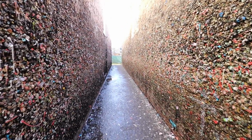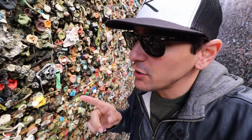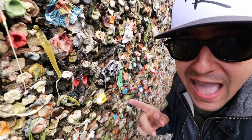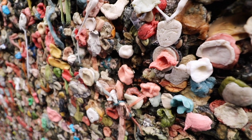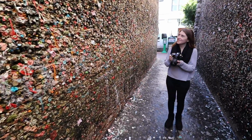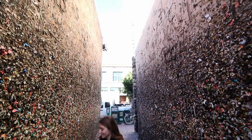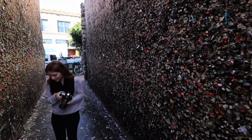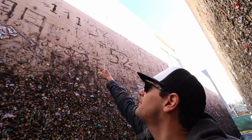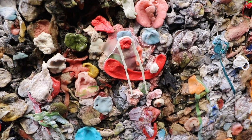Dude, look at this. Get a close look at that. Dude, we're talking about layer after layer after decayed layer. Year upon year of filth. Dude, look at all of this bubble gum. Disgusting. People have tried to write messages in the bubble gum, leave hearts with wrappers of bubble gum, little clown happy faces of bubble gum.